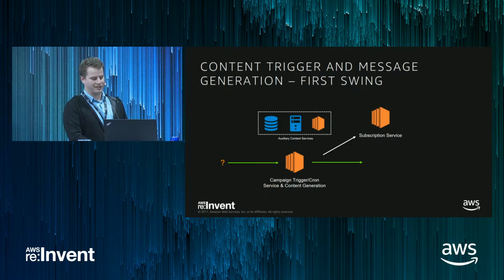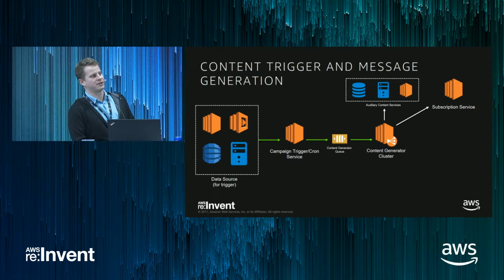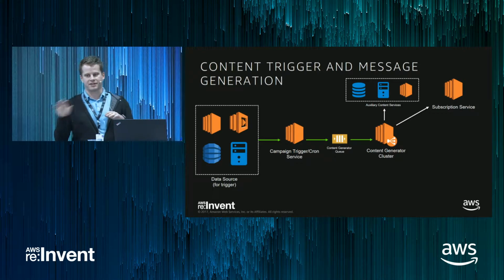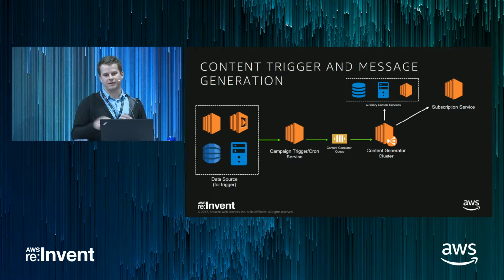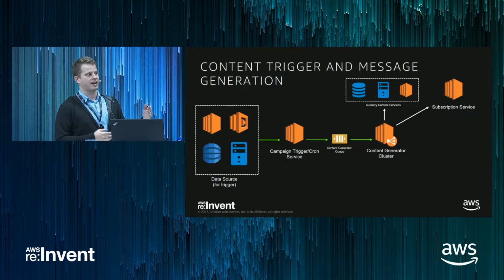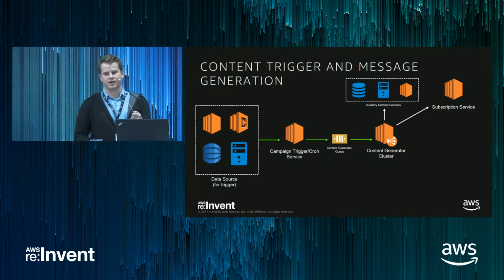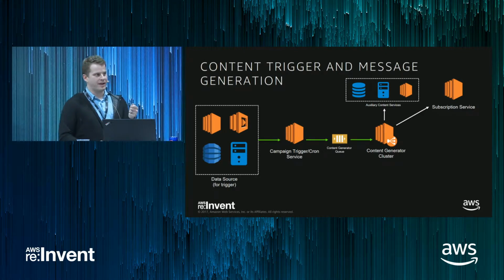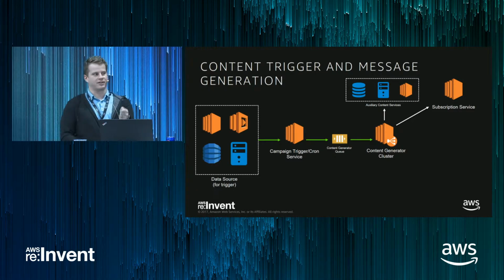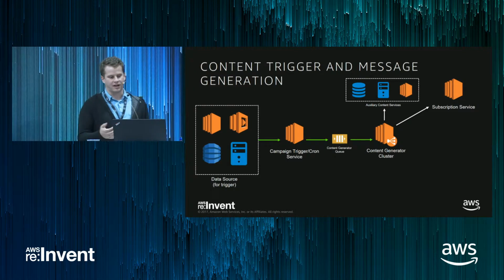So we took a second swing, and now we have this, which is a microservice version of basically that, where you have various data sources that can be outside, they can be off of AWS if we want to. It can be from a client, it can be from anything, and then hitting a trigger service or a cron service basically that enqueues through SQS a message. And that message doesn't have any data in it yet, but it knows, hey, I need to send this email to this user. Then we have a content generation cluster that is in an auto-scaling group.